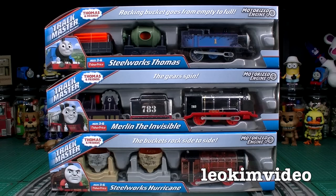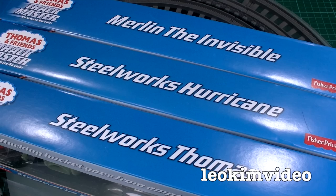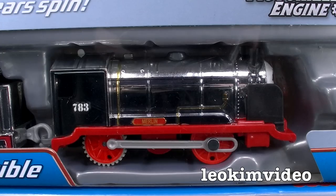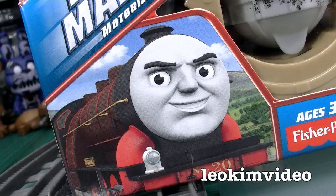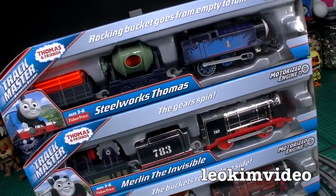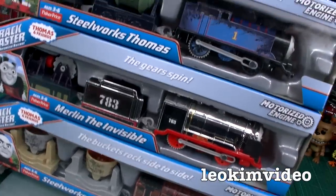Well, hi there, Thomas fans. Hey, I found some new Trackmaster 2 trains. I thought I wasn't going to find these. I was starting to get worried. I've got Steelworks Thomas, Merlin the Invisible, and Steelworks Hurricane. When I saw these on the shop shelf, there were two of these that were really popping out at me, and there was one other that wasn't, and maybe we'll see that in this video.